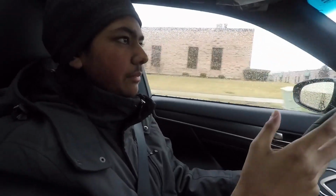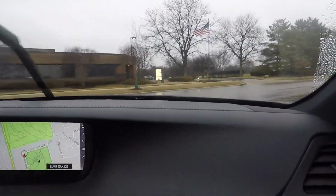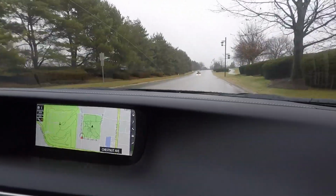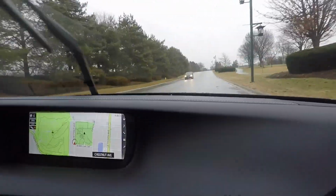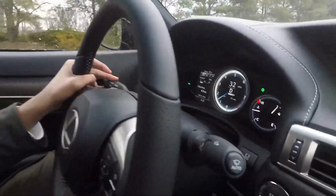Let's also test the manual shifting a little bit. This is my first time driving this car, so I just want a little bit of practice. The steering ratio is nice and stable. I like that. And the indicator sound is great. Listen to this. It's so quiet. I don't even think you can hear that on the camera. It's very nice and quiet. I really like that about this car. And the accelerator pedal is nice and loose. I like that.